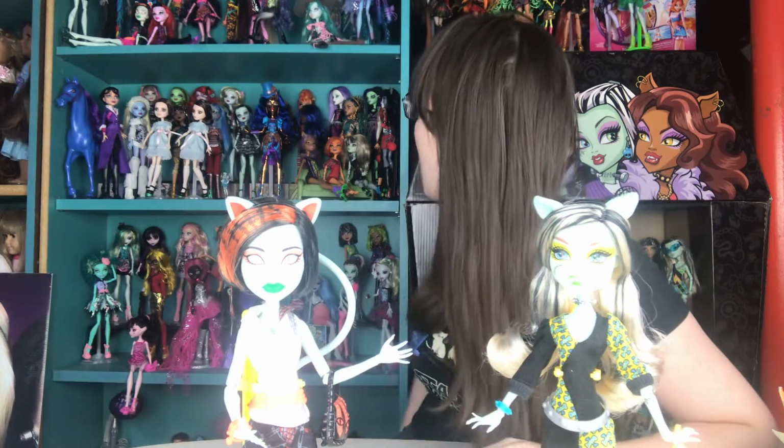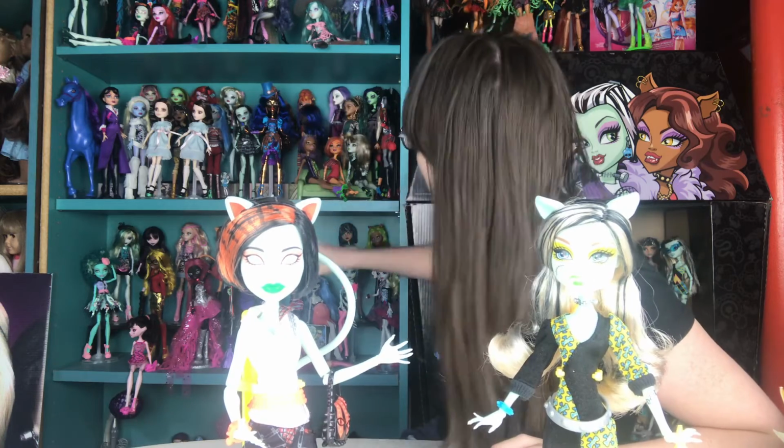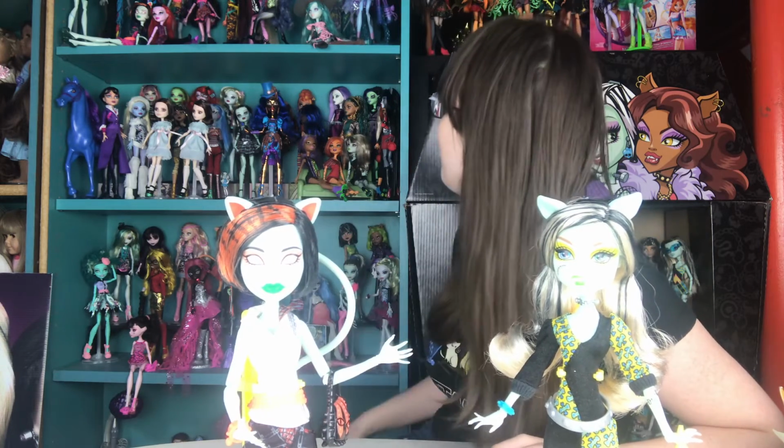Avia. Bonita. Scarah. I really like Cleolai as a doll, but I hate her outfit. Nathan's actually pretty high up there. Nathan's one of my favorite boy dolls ever made. I think he's actually really cute.